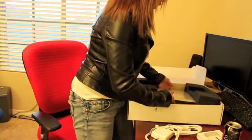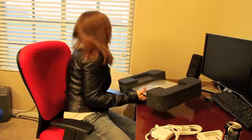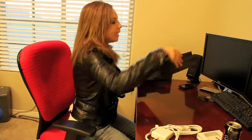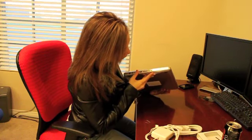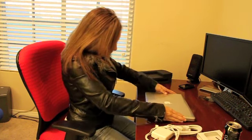So here is the machine. In her comfortable padding. Ooh, there's some static. She's got a protective film over her, which is fine. I'll just leave that for now.